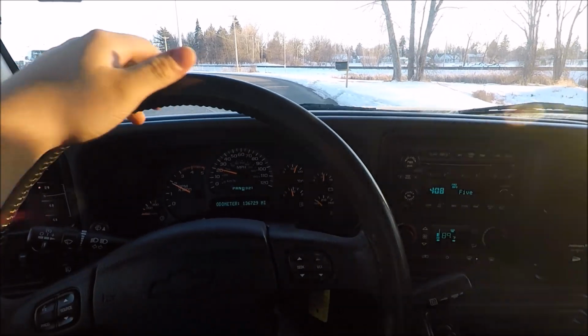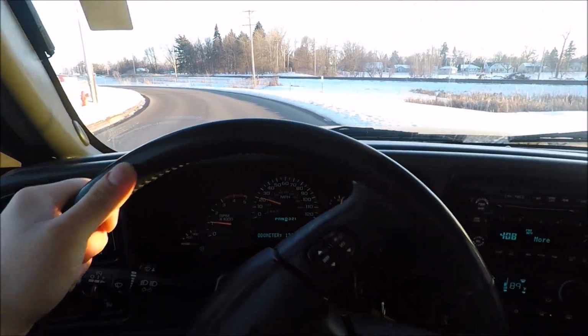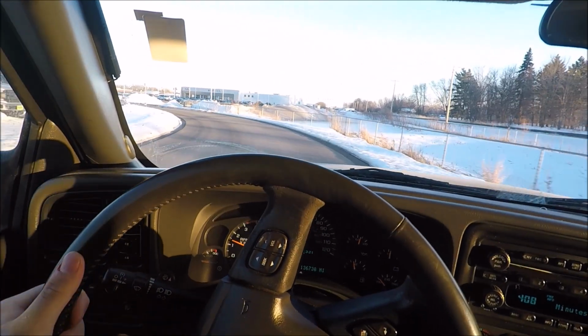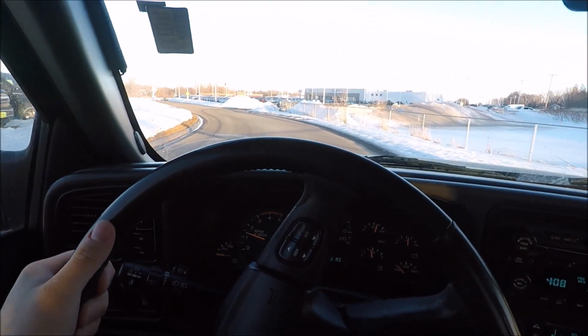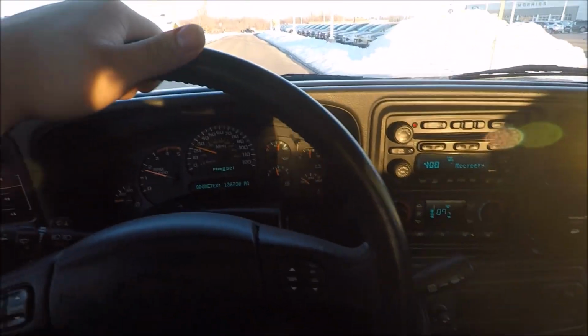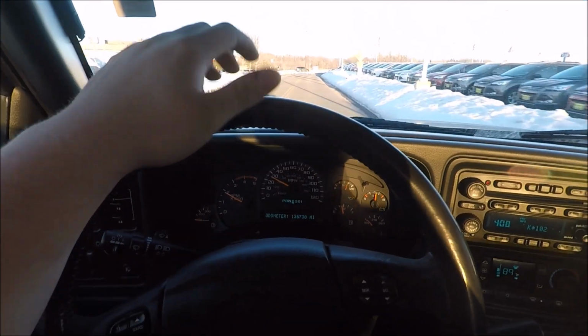Oh shoot, these roads are hard to see, but yeah, this thing is, I love it. It's got the leather interior. The thing is sweet. It sounds so good. You don't usually hear or see diesels with dual exhaust. This thing's got dual tips out each side. It's pretty cool.